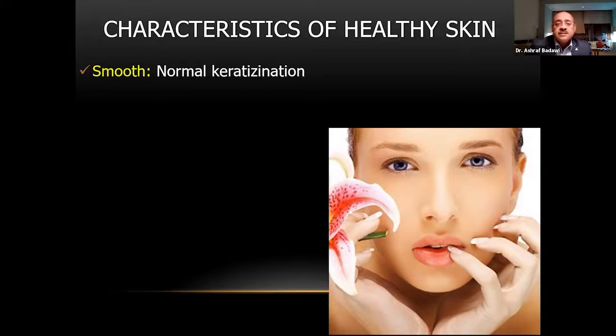So the healthy skin is smooth, and smoothness of the skin comes from the normal keratinization. When we start to have photo damage, it is associated with hyperkeratosis, and with hyperkeratosis, we start to lose the smoothness of the skin. Our skin becomes rough.